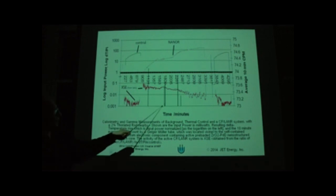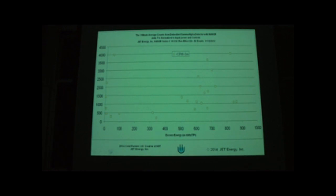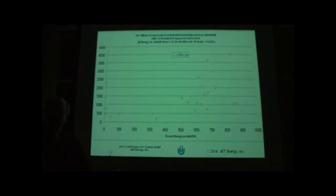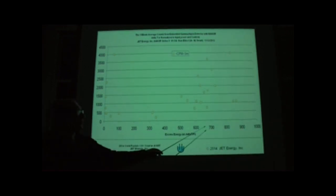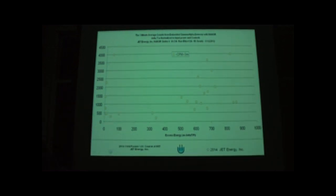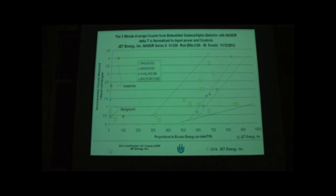Here are these few times when we get output, but we don't get output in other regions. Now, when we plot our average of 3-minute counts as a function of input, we get this. Increased energy here for the nanor. We're running at different power levels. Increased energy here, our output's here. And we see that, in fact, what's coming off does seem to be correlated to input.